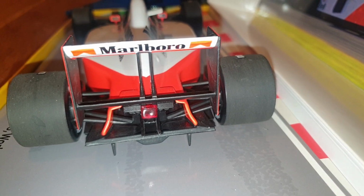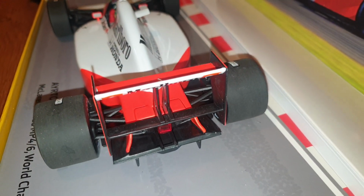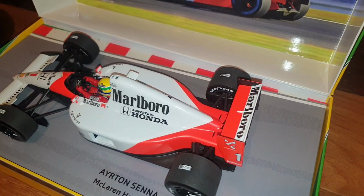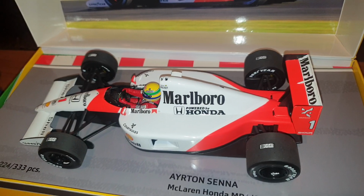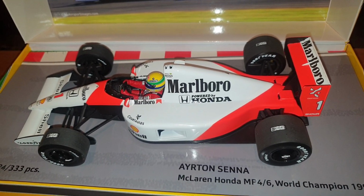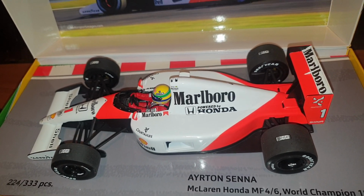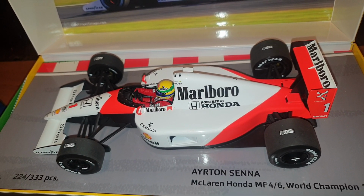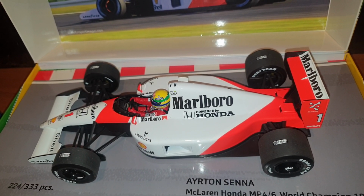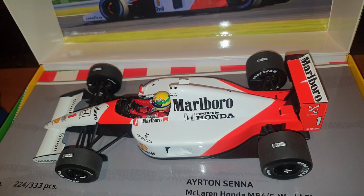Also, you may not know, or you may know, but a cool stat which I didn't really think about until the other day, is that this is the only V12 Formula One car that won a World Championship. You think of Ferraris when you hear about V12s in F1, don't you? The iconic V12 in that Ferrari from 1989 to 1995, but ironically, it's actually the McLaren Honda of 91 and 92 that was a V12.